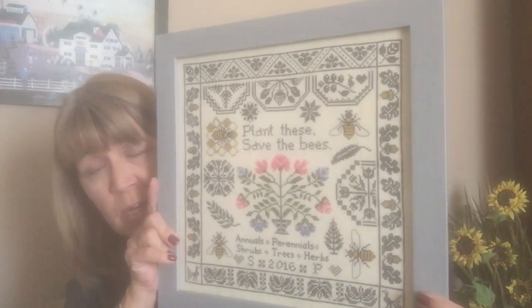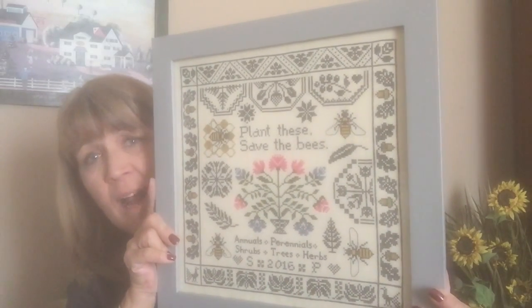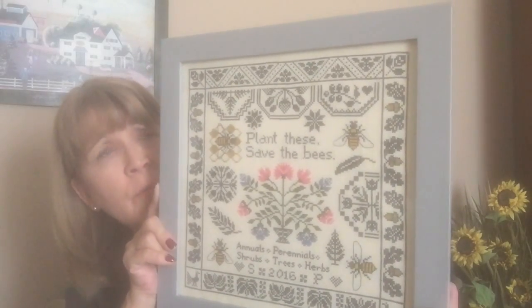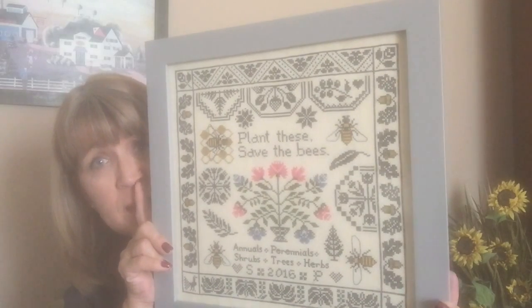This is the frame that my daughter selected. Had I been choosing the frame, I would have selected a darker frame, but this is the one she wanted, so here we are. Again, I loved stitching this piece.